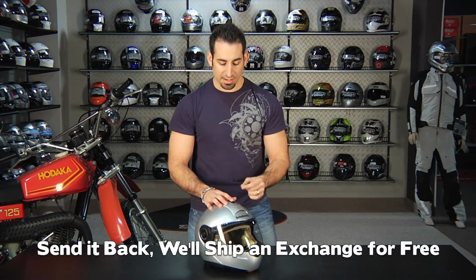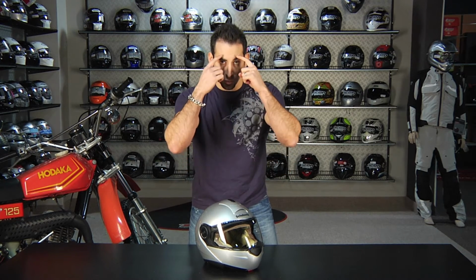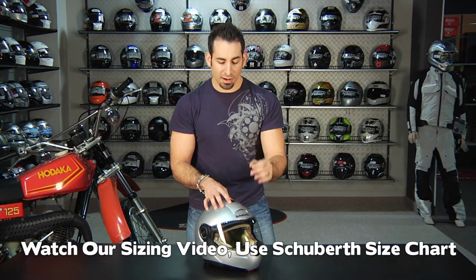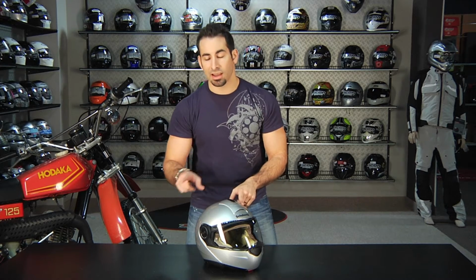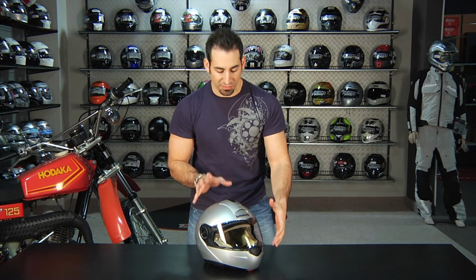I will note this. You don't want to compare your fit in any other brand of helmet and say, oh, well, I'm a medium Arai, I should be a medium Schuberth. Men and women in the C3 helmet, measure the widest part of your circumference, and we have a specific Schuberth sizing video. Use the size chart, measure that circumference, compare, and the only reason you'd go up a size is if you're directly in between. You want to buy your size based on the Schuberth chart, not based on what you wear in another helmet. It's very important. It's a very ergonomic fit.